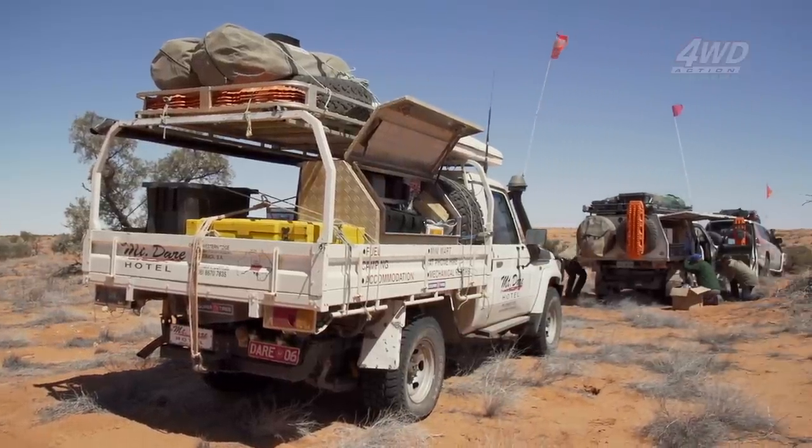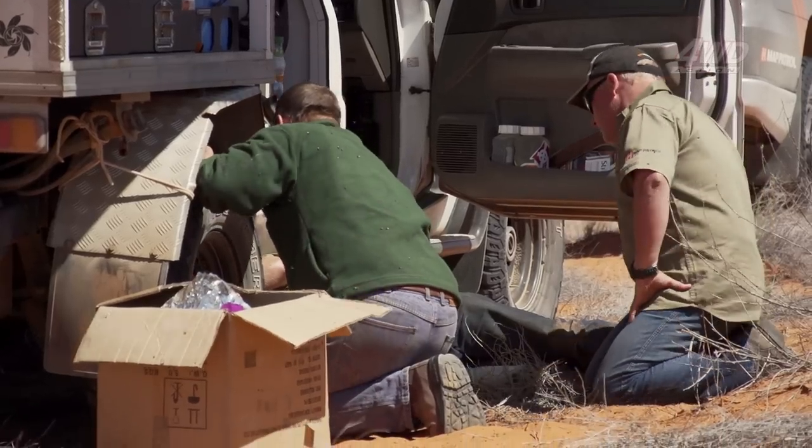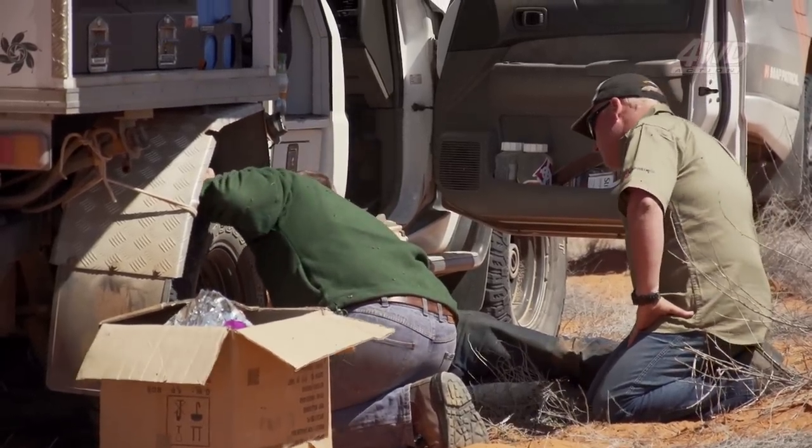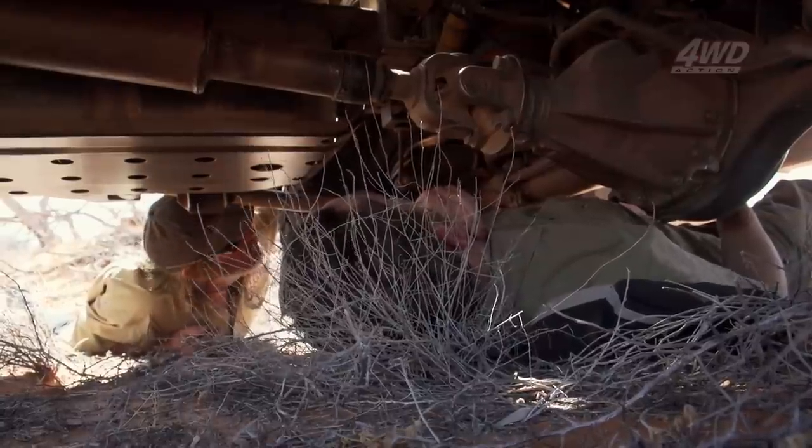However, having pulled off the track just for 5 minutes to stretch our legs, I was making a routine and quick vehicle check, which led us to make a potentially disastrous discovery. Bit of metal sticking out. Yeah. That's a chassis cracked. You sure it's a chassis? Yeah. It does appear to be a small crack under there.